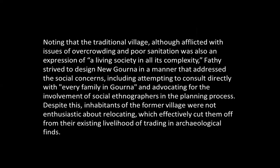Noting that the traditional village, although afflicted with issues of overcrowding and poor sanitation, was also an expression of a living society in all its complexity, Fathy strived to design New Gurna in a manner that addressed the social concerns, including attempting to consult directly with every family in Gurna, and advocating for the involvement of social ethnographers in the planning process. Despite this, inhabitants of the former village were not enthusiastic about relocating, which effectively cut them off from their existing livelihood of trading in archaeological finds.